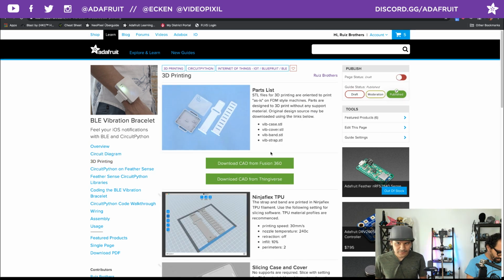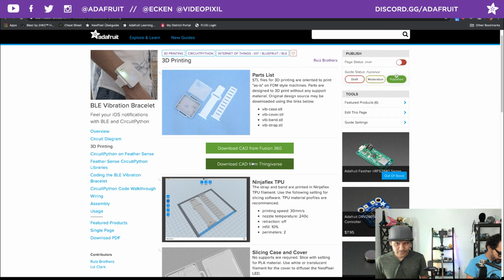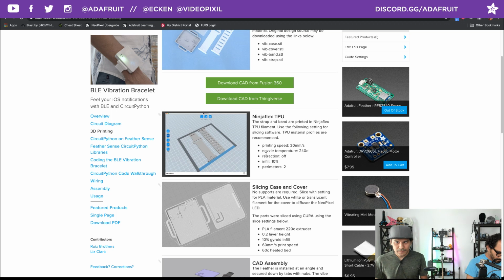For the 3D printing, we got the Fusion 360 file. We have a link here so you can download in different formats. I also put it on Thingiverse. I do share my Ninjaflex settings. Even though I'm using a different slicer, this is like FlashForge's slicer or Monoprint, whatever white label name that they use these days, I tend to use the same settings across different slicers, whether I'm doing Cura or whatever the slicer is. I tend to use the same stuff.